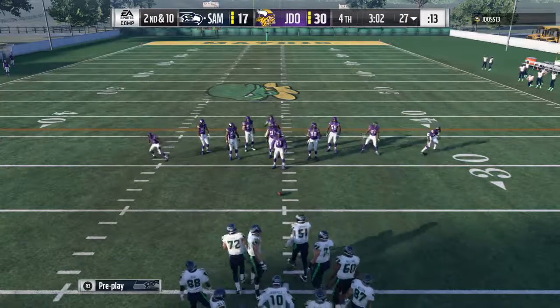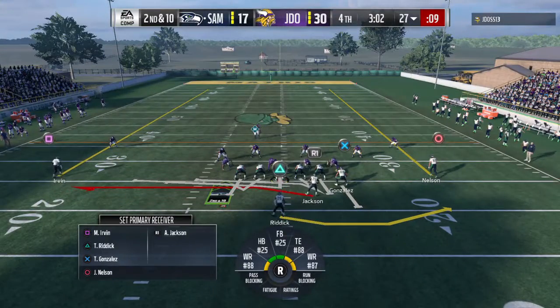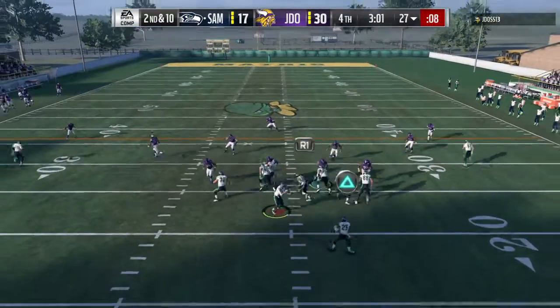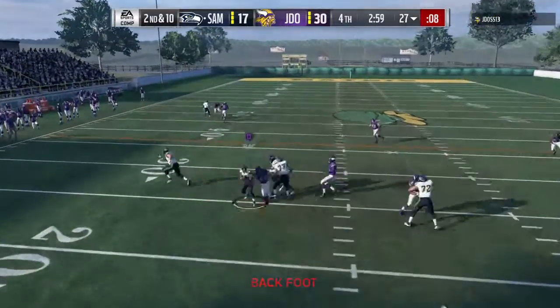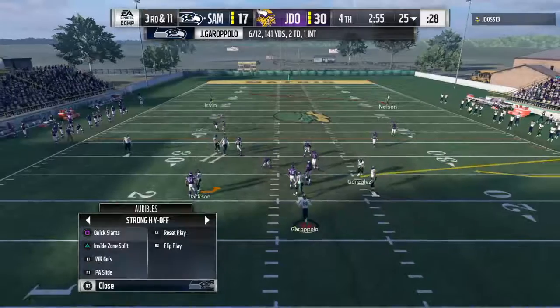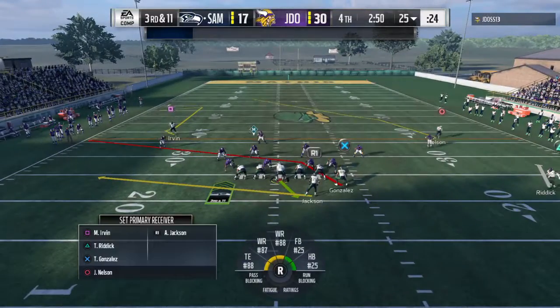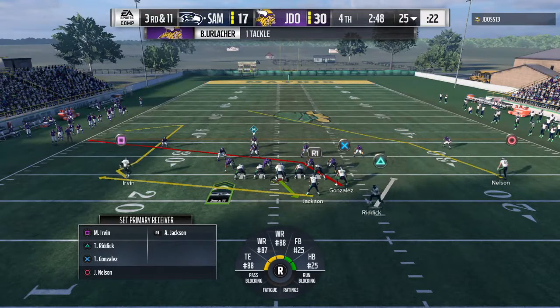Second down here after the incomplete pass. Throwing now is Garoppolo. He'll try and set up the screen. It's complete. And he's going to lose yardage and be backed up to the 25. It'll be a loss of a yard, and that's going to lead to a 3rd and 11.